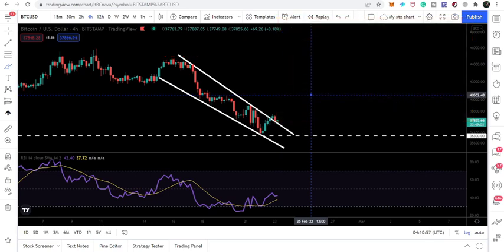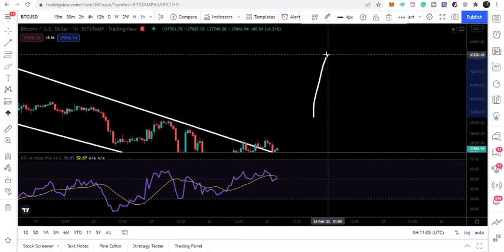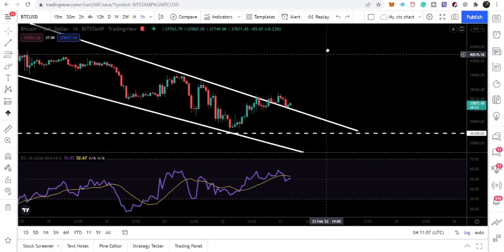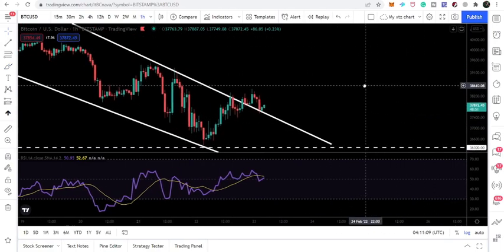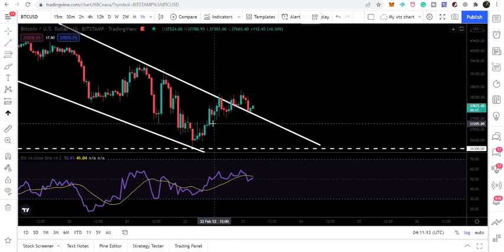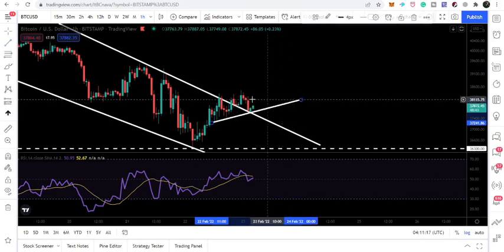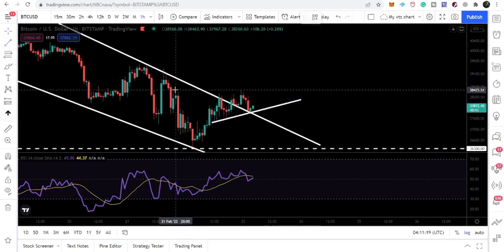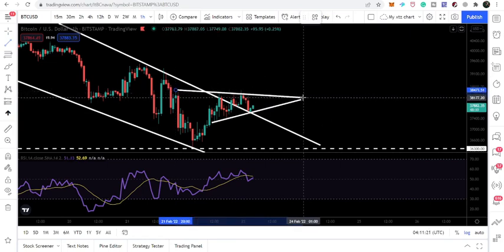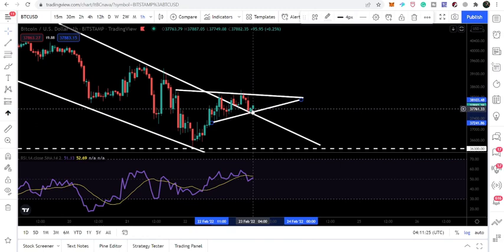And if we take a look at the 1-hourly time frame chart, on this very small time frame we have another triangle formation, an ascending triangle. Here we have the support of this newly formed ascending triangle, and this is the resistance coming from here. Right now the price line has bounced from the support of the triangle as well.